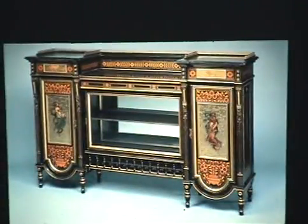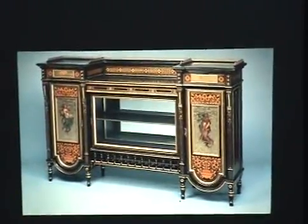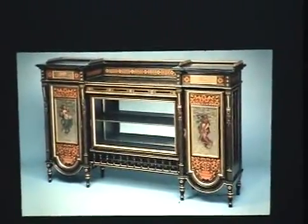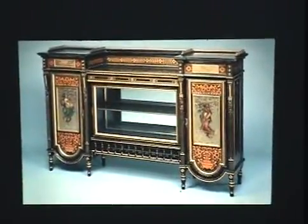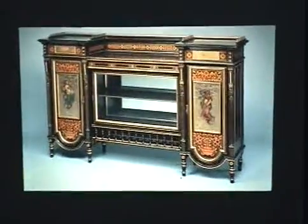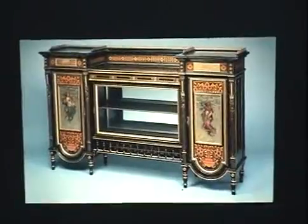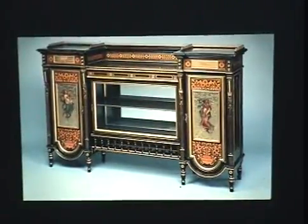This is one of Herter Brothers' earliest case pieces in the aesthetic style for a house in Oswego, New York, very much following an English model, which we'll see momentarily, but it's ebonized, that's to say black. It's got these stylized marquetry panels. They're floral, they're recognizable, but they're no longer the literal naturalism which characterized the 1850s decoration that we looked at earlier. The painted panels may be by Christian Herter himself.